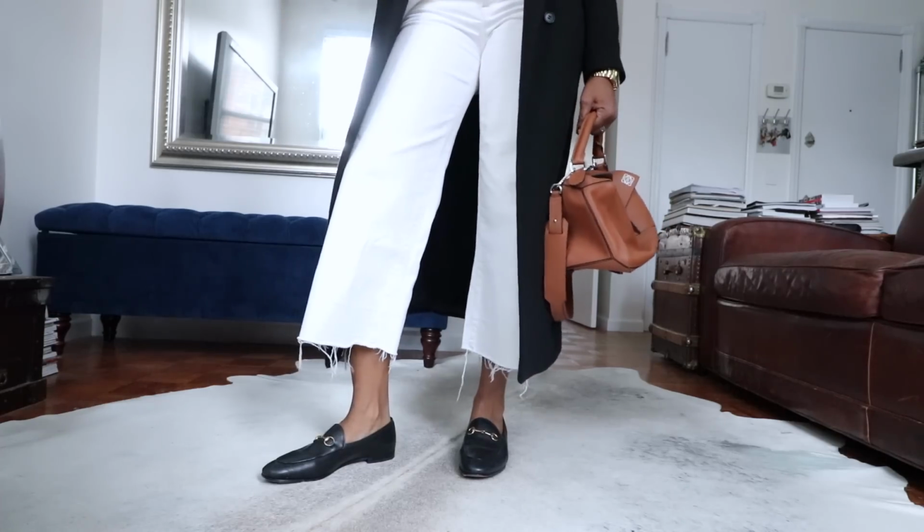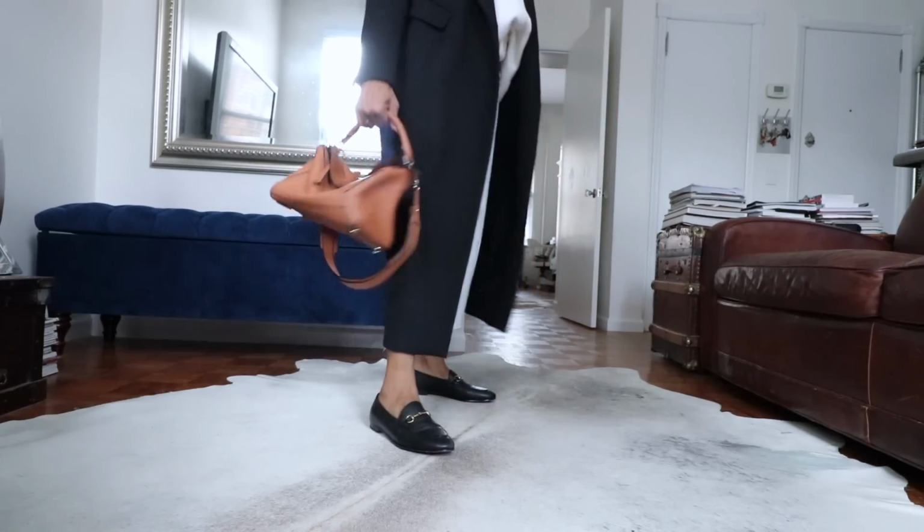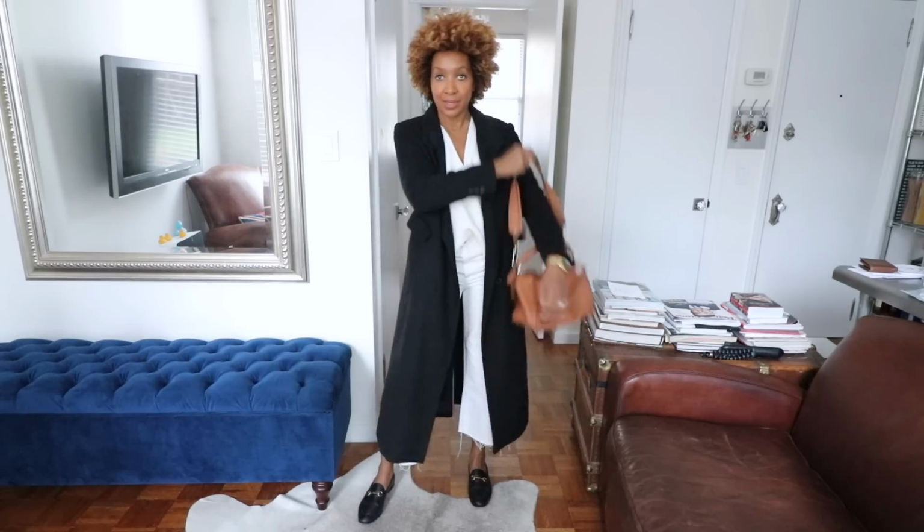And then bag wise, I could have gone for a black or a white bag, but I went with the Loewe puzzle. I like that little bit of tan added in with the black and white monochromatic vibe. Just that little bit of warmth added in there. And that is it. Very, very easy. So that is one way to just style a simple loafer.